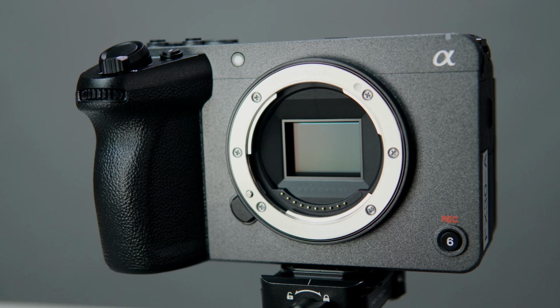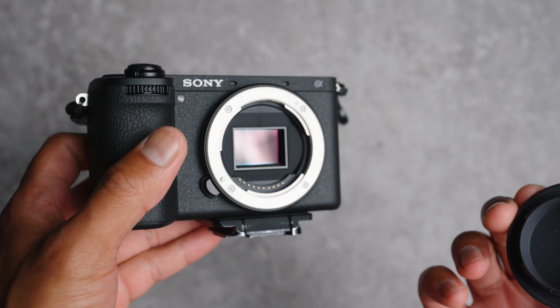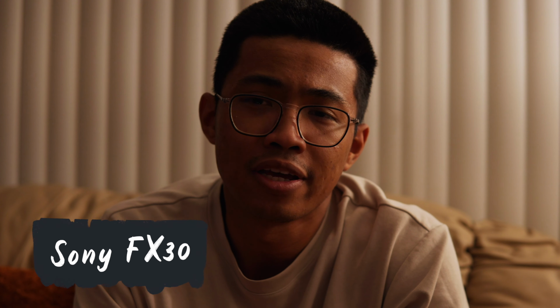Image quality is the same, as it is the exact same sensor with the same 14 plus stops of dynamic range. You're getting good low light performance with the backside illuminated sensor on both of these cameras. Plus, you'll be happy to know that unlike other Sony APS-C cameras, you'll also be getting dual base ISOs at 800 and 2500 for better image quality.